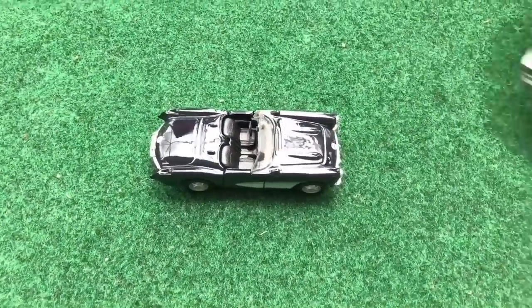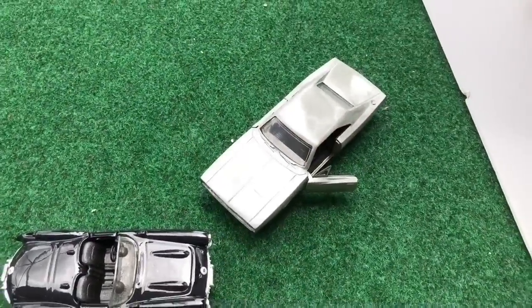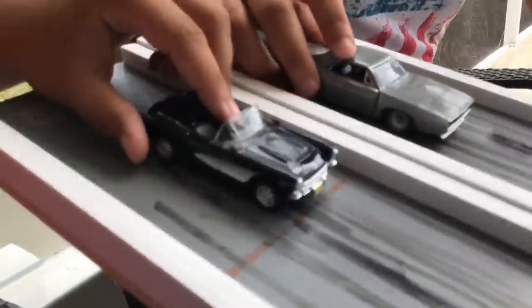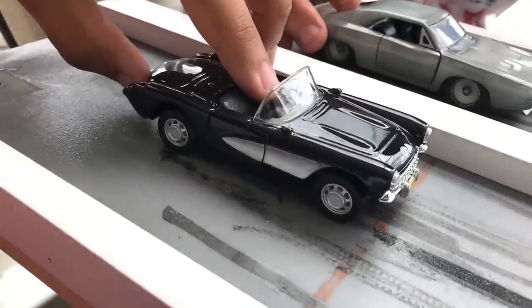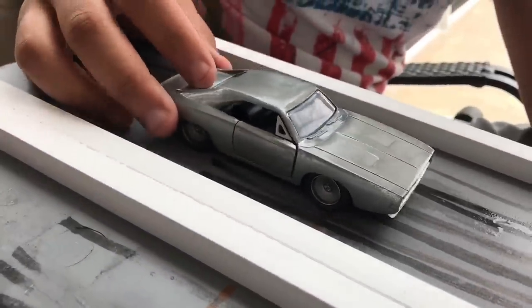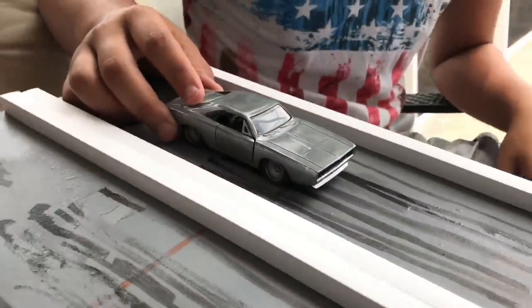Nice convertible. Oh, Manny gets a Fast and Furious car. Not sure if that's a pullback. Pullback Corvette. The burnout. Fast and Furious car. Boom! That's not a pullback, but hey. Sometimes slow and steady wins the race.